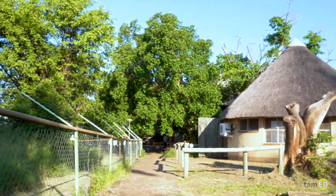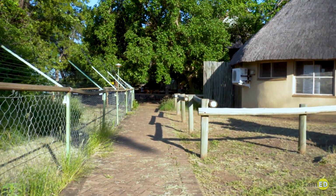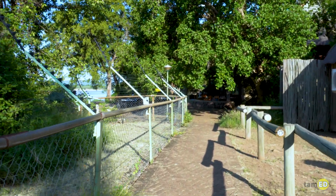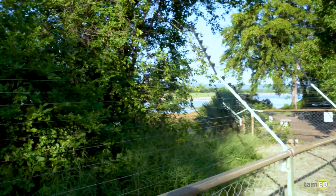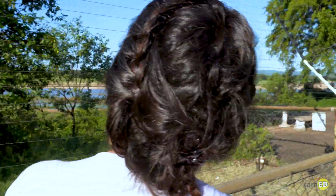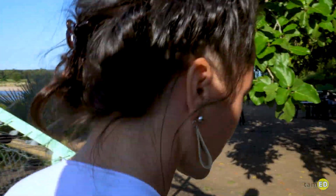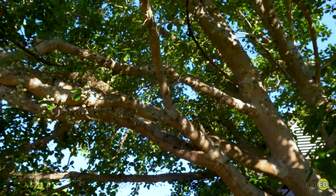The grass. At night, when you walk here with a flashlight, you will also be able to see fluorescent scorpions. I hear something in the tree, but it must be a bird. It is an interesting time of day because a lot of animals, like I've said, are going to the water hole now to drink water.